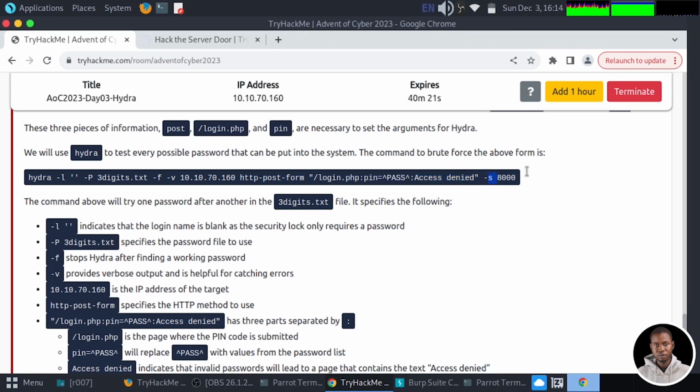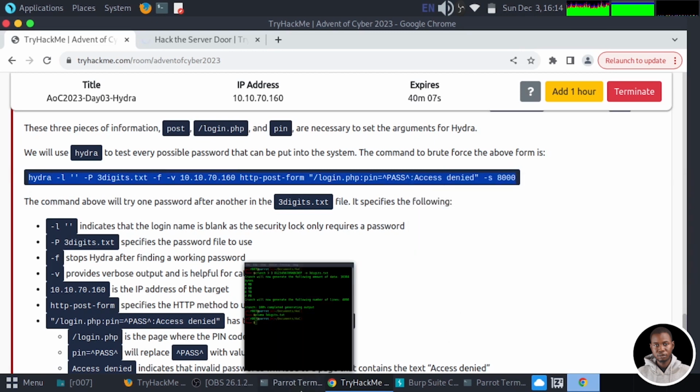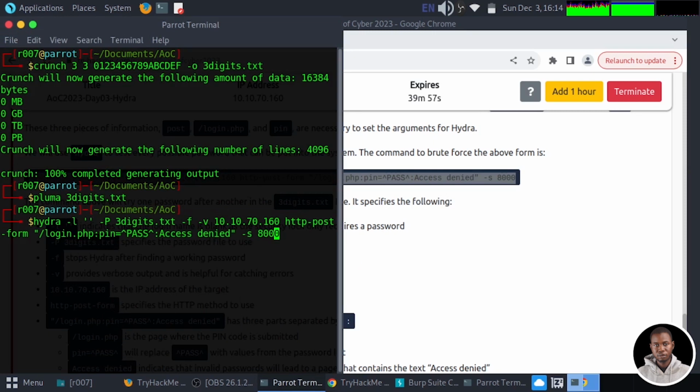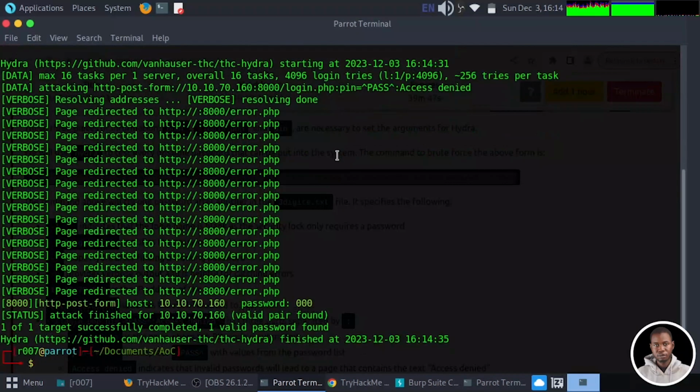And the last one is dealing with the port that we are running from. Remember, our application is running on port 8000. So I'm just going to grab the command. Now that we understand all the commands, I'm going to copy, then I'll move to my terminal. I'm going to paste this in here. Then we're going to start our attack. So let's make this bigger so that we can monitor the progress.